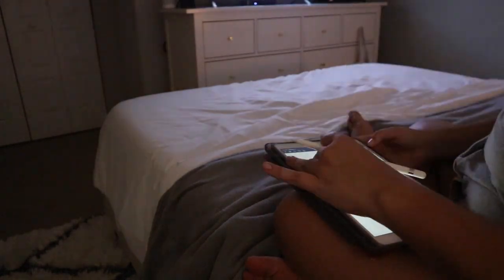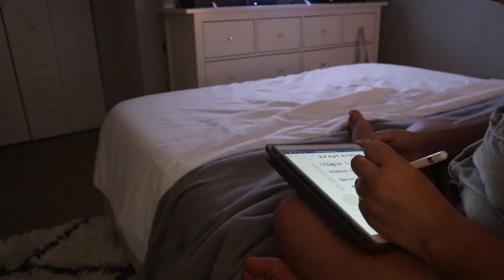Because if I don't write it down, then when I try to go to sleep, all I can think about is all the things that I have to do, and since it's not written down, I feel like I'm gonna forget it. So sometimes if I'm about to go to sleep and I remember something, I'll write it on my phone, or I'll write it down in my planner. It's a really good way to clear your head right before you go to sleep.